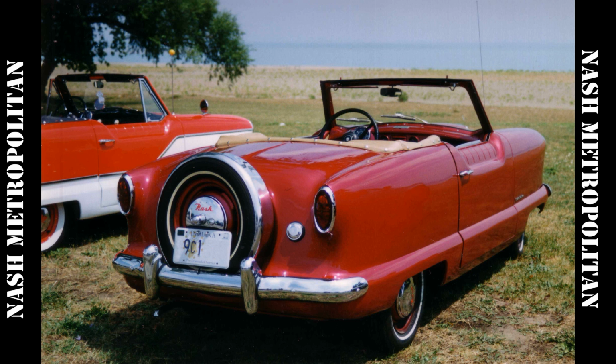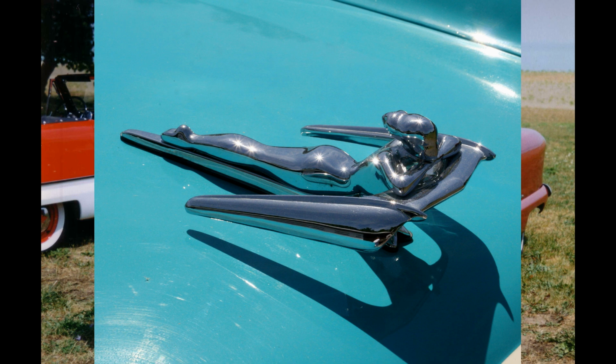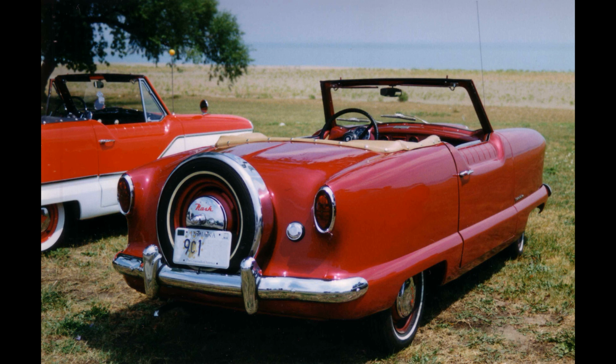Production at Austin's Longbridge factory started in October 1953, commencing VIN 1001. Nicknamed the Baby Nash, the cars were tiny. They had an 85 in, 2,159 mm, wheelbase, overall length of 149.5 in, 3,797 mm, and a gross weight of only 1,785 pounds, 810 kilograms, for the convertible and 1,825 pounds, 828 kilograms, for the hardtop, thus making the Metropolitan smaller than the Volkswagen Beetle.